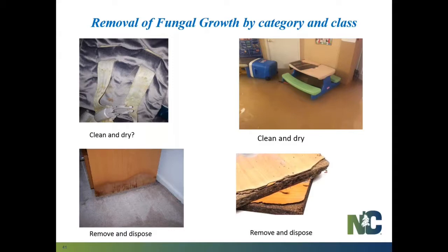The plastic furniture and the table. Again, you'll have to make some judgments. Theoretically, you could clean it. The challenge might be, depending on how much it got submerged and what got left behind, getting into all the little cracks and crevices. But it would be cleanable, and you could sanitize it and still use it.